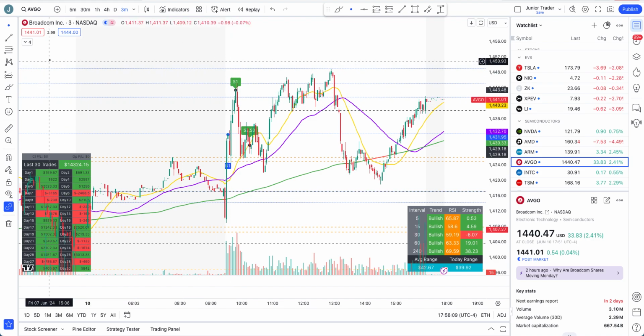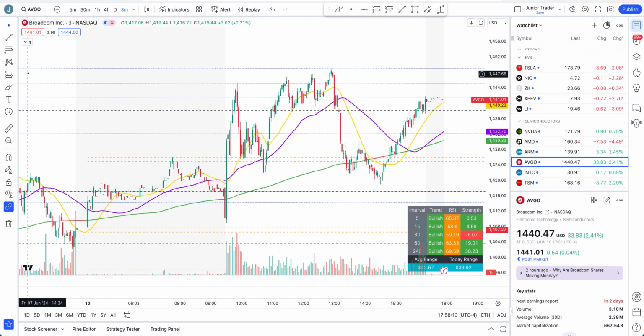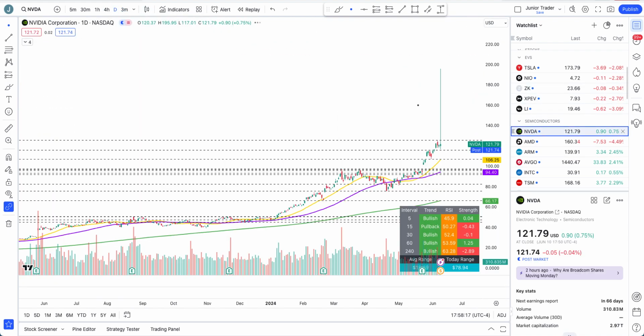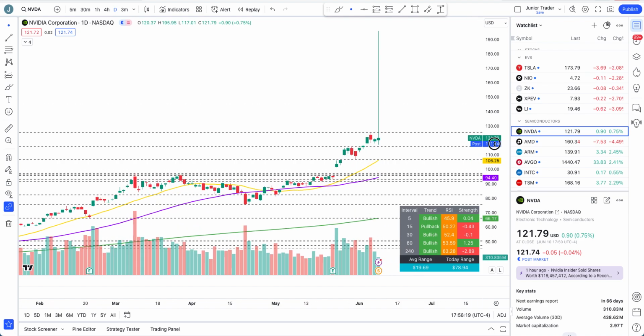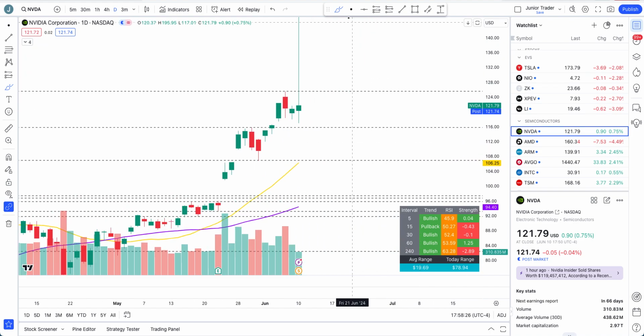All right. So let's jump back to our analysis, starting off with Nvidia. Let's start with the daily interval, ignoring the wick up on the top. It's a glitch on TradingView right now. And so, guys, we are still technically bullish. We haven't really broken below 115.86.